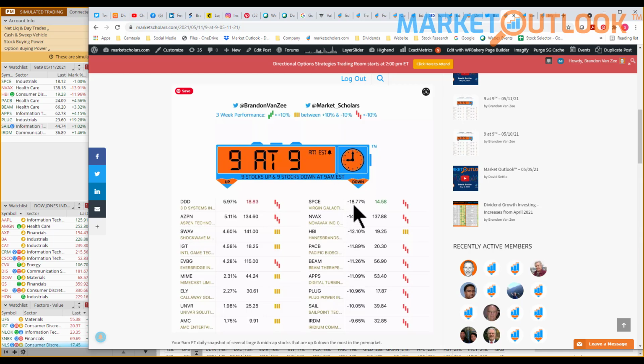Notice that the worst performer in the Russell 3000 this morning at that time was Virgin Galactic, ticker symbol SPCE. They reported earnings this morning. They were down 18% at that time. And you can see some of these other numbers as we go lower and lower, all the way down to Iridium, which was down about 10%. So we basically had 9 stocks that were down double-digit percentages before the stock market even opened.